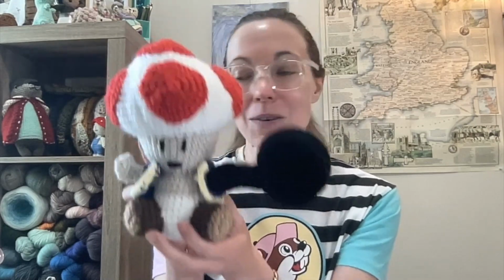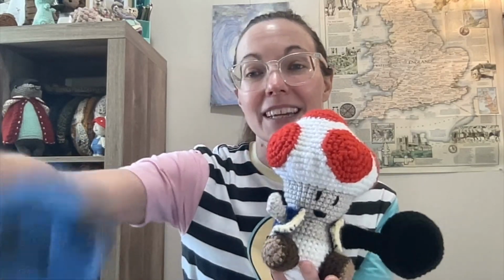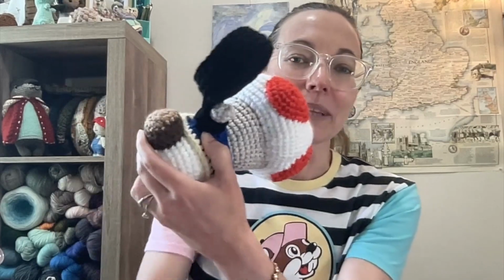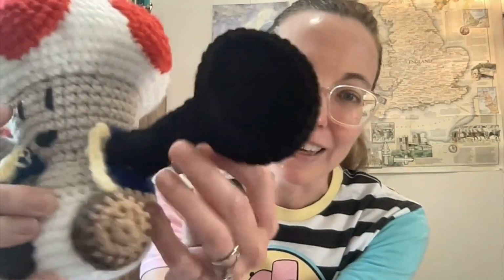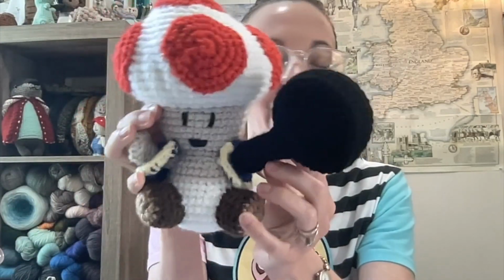But after I presented Toad to his new owner, that said child said Toad needs a frying pan. So that child then proceeded to make a prototype frying pan out of paper and tape. And so then I got my black yarn, and I was able to make a frying pan for Toad, because apparently in the most recent Mario movie, Toad does have a frying pan as a weapon. And so he always carries it in a particular hand, as I was told. So here we have our sweet Toad.